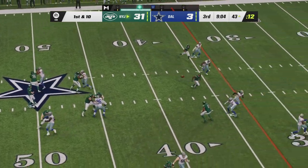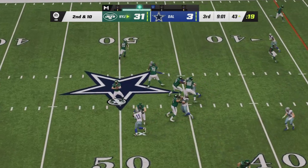Here's Rodgers. And to throw, it's Rodgers.